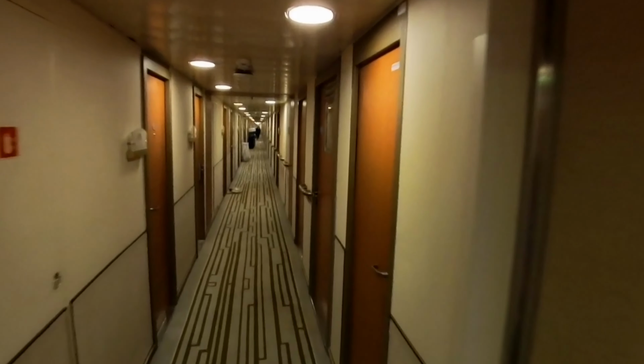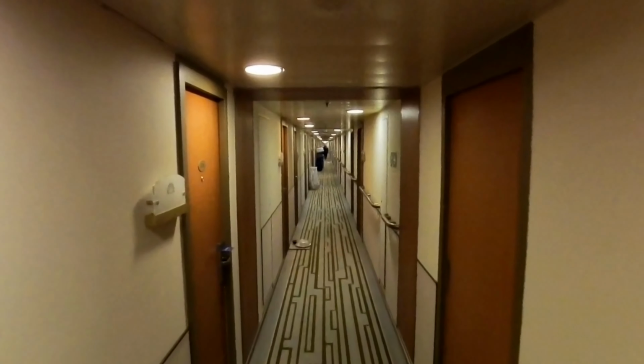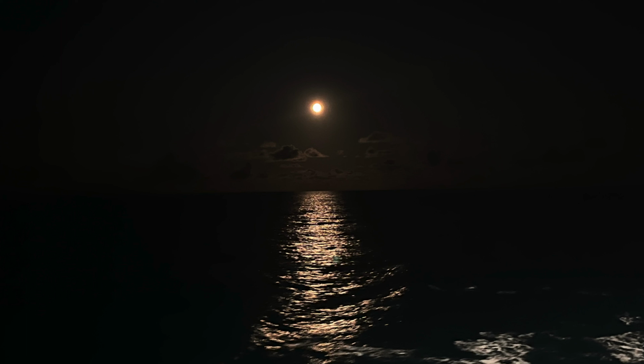Walking the cabin deck corridors, it seems a long, long way. Before a kiss while being kissed by moonlight. Time for bed. Good night.